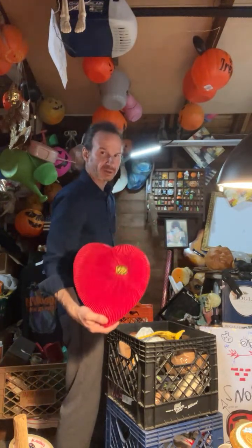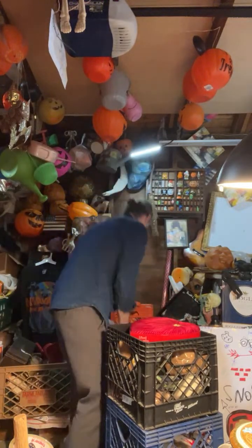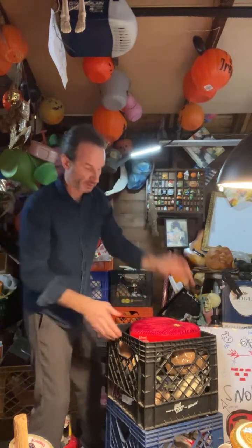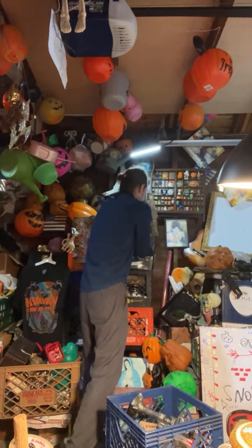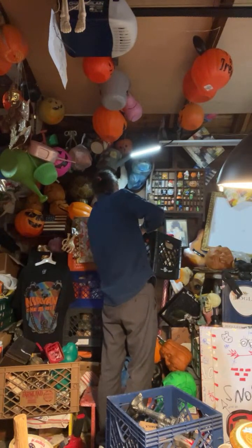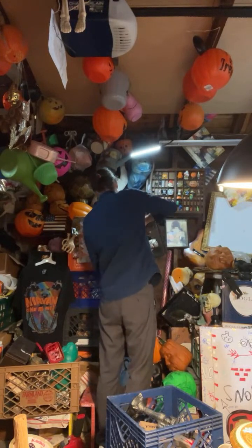So these hearts are fun to repurpose, by the way. The heart-shaped box for Valentine's Day candy. Those are good to repurpose. And of course, if they're old, they can be worth money. I like Valentine's Day a lot. These things have to stack cleanly, otherwise it ain't gonna work.